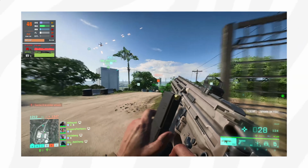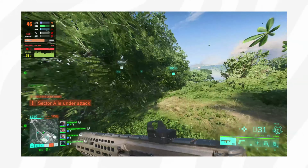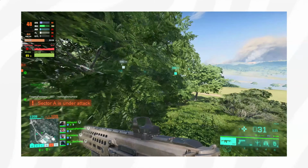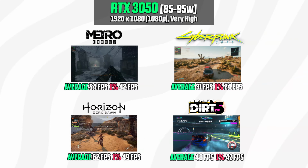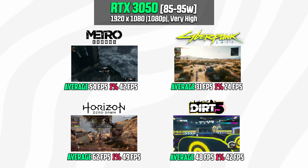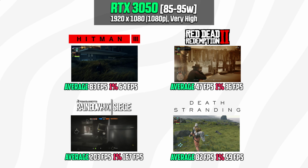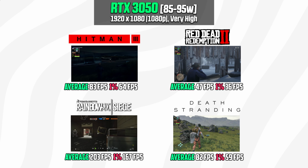Also, something worth having in mind is that lower core count typically results in micro stutter, and so I wouldn't typically recommend this laptop for competitive gaming for that particular reason. And speaking of gaming, in terms of performance, here is what you can expect. For 60 FPS, generally we are looking at 1080p at medium to high settings in most games out there.